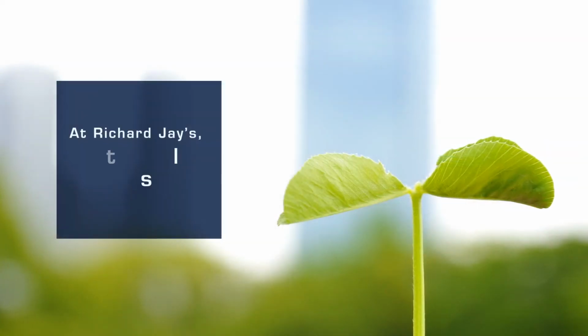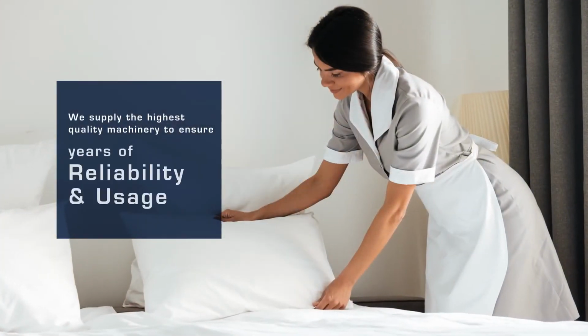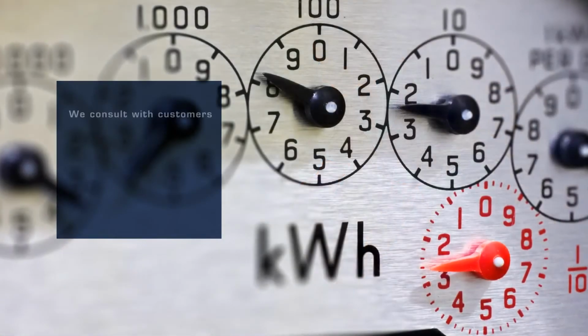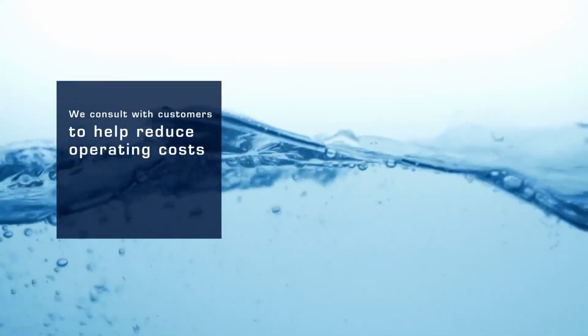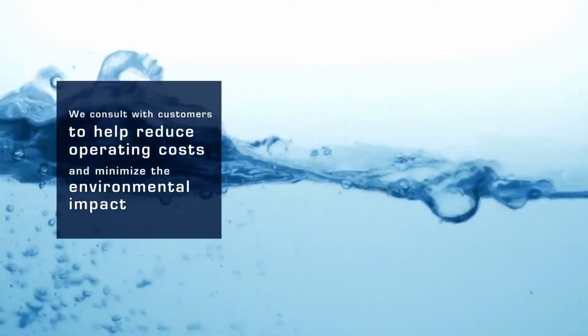We all know that we need to take care of our world and reduce our consumption of global resources. At Richard Jay's, we supply the highest quality machinery to ensure years of reliability and usage of the equipment. We also consult with you to help reduce your operating costs. We want you to get the best possible return on your investment while minimising the environmental impact of processing laundry hygienically.